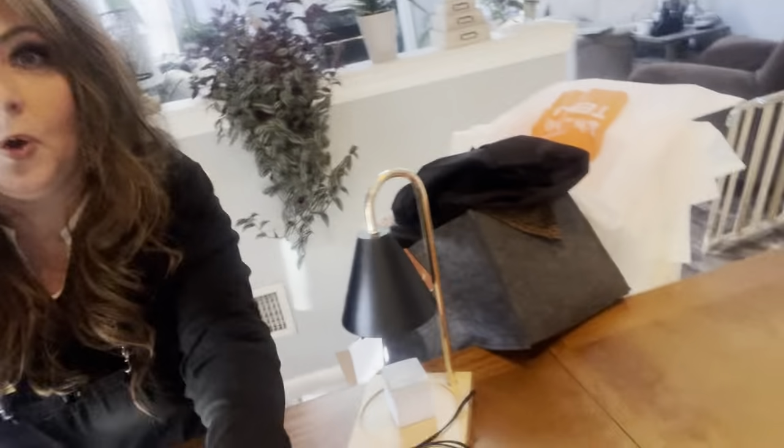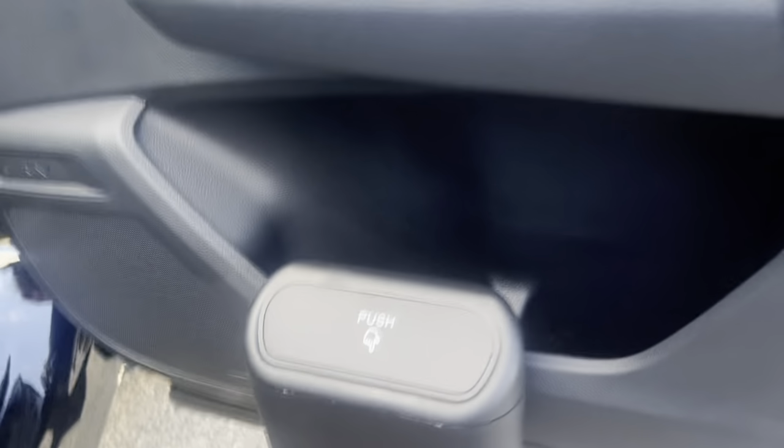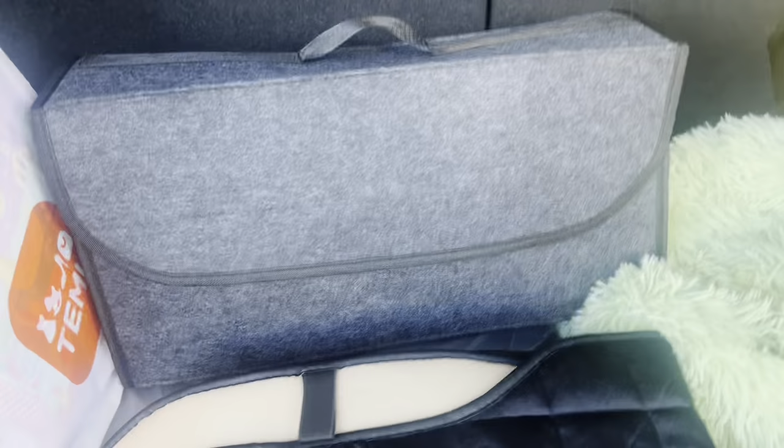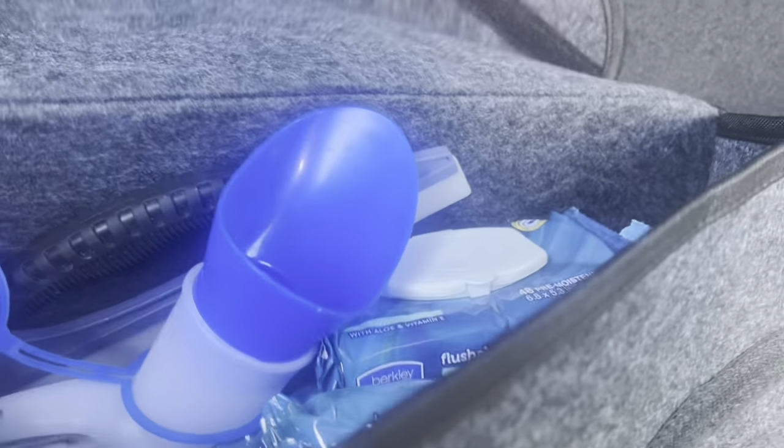Oh! Woo! This is where I put my tissue thing. And this is how these two look back here. This is the garbage thing, and I have another one on the other side. Here's where I keep all my stuff for the car and my vehicle. I don't think I'll ever use it, but you never know. And all that stuff that will go in here. Okay, so that's that.